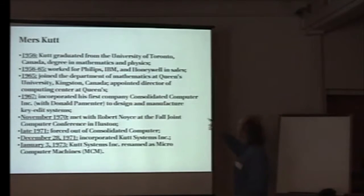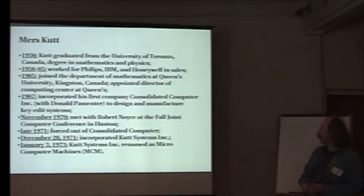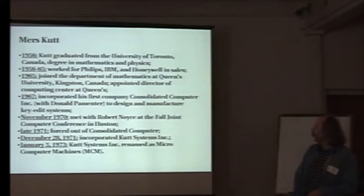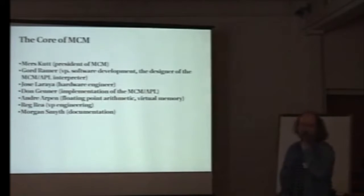Now, but he is a mathematician. He has a degree in math and physics, not in computer hardware. So certainly he needs a bunch of people to work on the project. And he gets lucky, or some people say that this is one of his great abilities, that he can easily attract top people, even in spite of the fact that the idea may be totally strange. And the first person whom he attracted to the project, let's see, his second slide, was Lord Raymer.